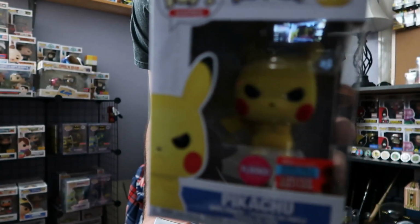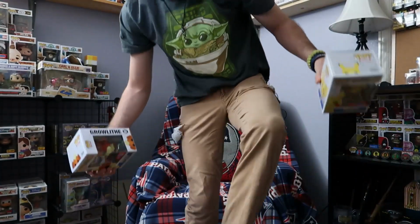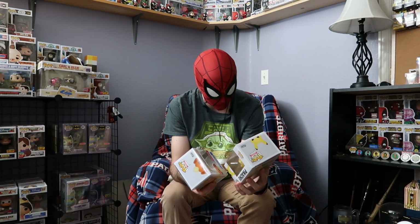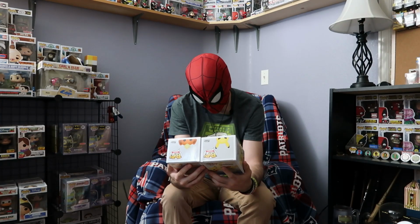And then this flocked Pikachu was from the first Target we were able to go to that day. I believe this is the only pop we were able to get from the first Target, and then we went out to a different Target and got the Danny Phantom. But yeah, still pretty cool pops that I was super stoked to be able to pick up. I'm pretty sure that's going to be about it for all the flocked Pokemon. But yeah, pretty cool flocked Pokemon.